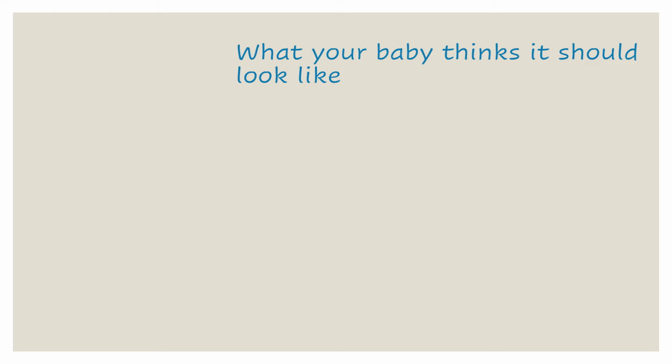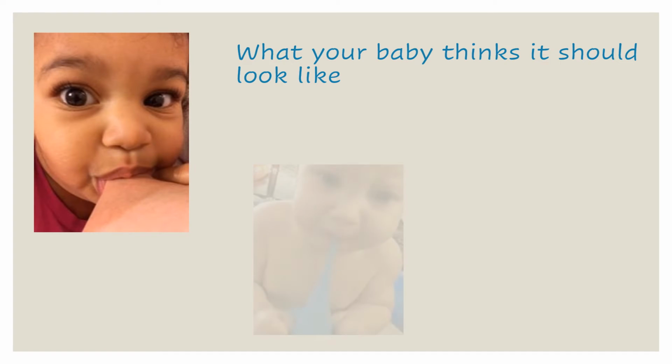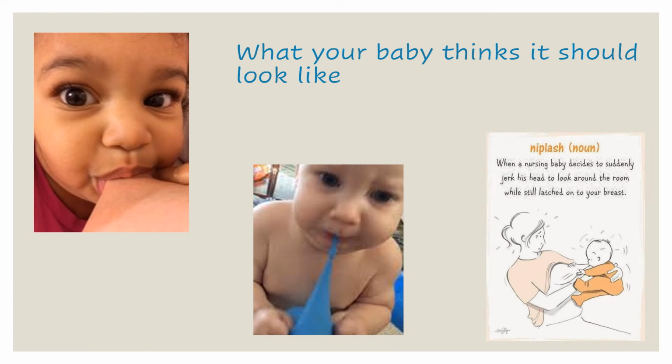Sometimes your baby will attempt to take the breast with them as they get older and begin to look around or sit up. They may even laugh at you when you yelp with pain.